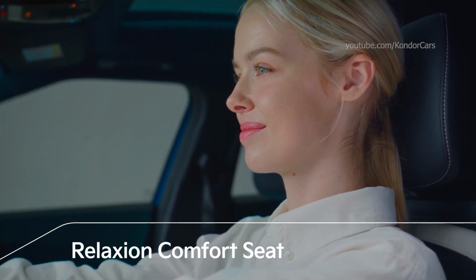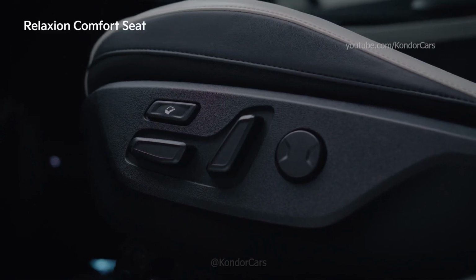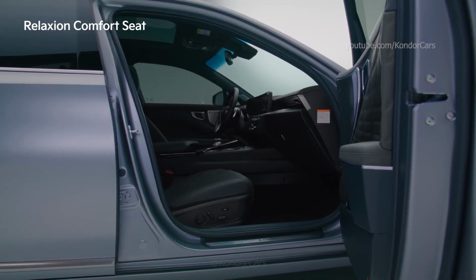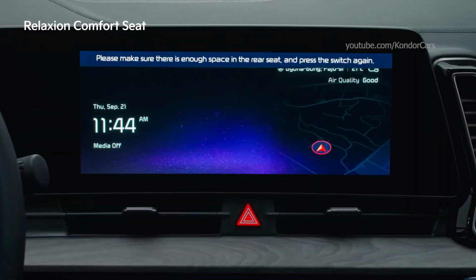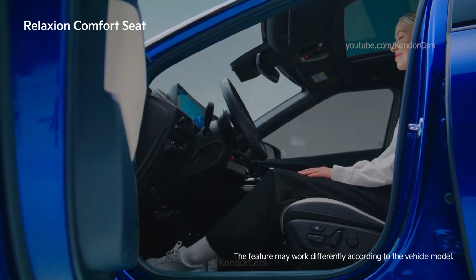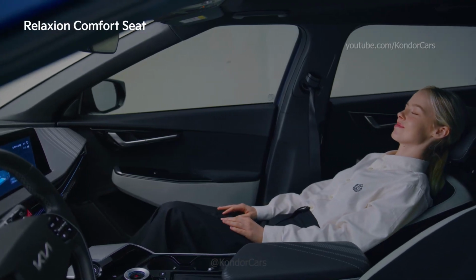Use the relaxation comfort seat feature to relieve fatigue with the optimal position. Use the automatic switch positioned on the side of the seat cushion to easily use this feature. Pressing the end of the automatic switch for more than 1 second displays a text on the infotainment system screen. Pressing the same switch again within 5 seconds moves the seat to the relaxation comfort seat position.